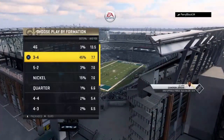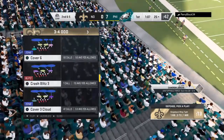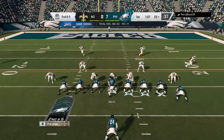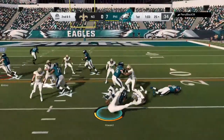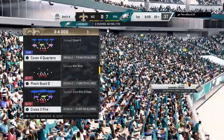Here's 2nd and 5. And now the Saints are going to take a timeout on defense. They'll have 2 remaining as we step aside here in this first quarter. This is Howard on second down. Big Sheldon Rankins there to bring him down.